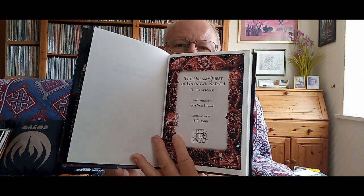So yes, this is volume 1, the Dream Quest of Unknown Kadath. You get a nice front page there, and the general format of these books is you'll get the main story, in this case, as I said, Dream Quest of Unknown Kadath, and that's often followed by essays related to that story. In this first volume, it's just an essay by Pete von Scholly himself, relating his relationship to the works of H.P. Lovecraft. And I'll just show you some of the internal illustrations. Wonderful illustrations by Pete von Scholly.